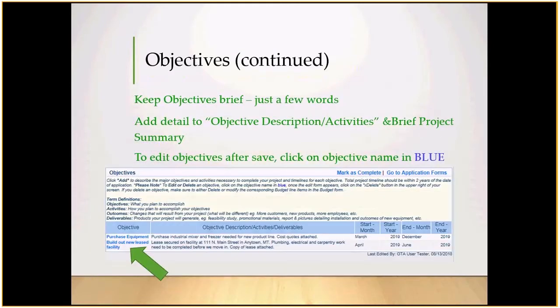In your objectives, keep your objectives brief, just a few words. Add the detail to your objective description and activities area, as well as your brief project summary. And then to edit applications after they've been saved, click on the objective name in blue. So if you've filled out objectives, you're coming back later, and you want to edit, you need to click on that objective in the objectives column that's blue, and then it'll bring up that edit form.